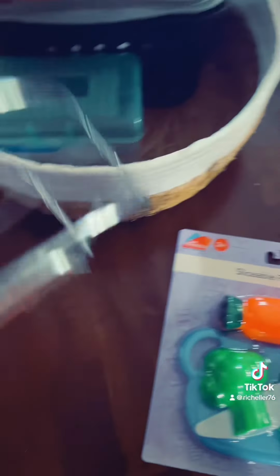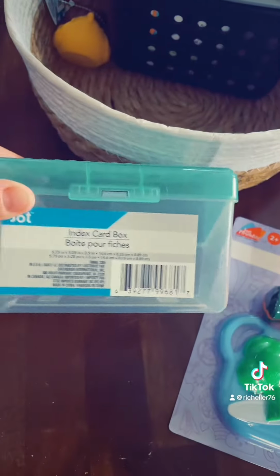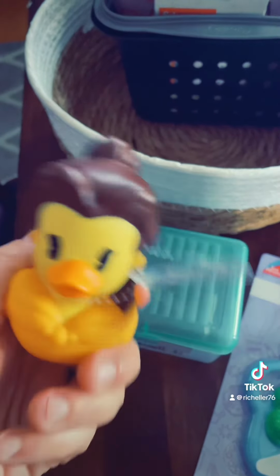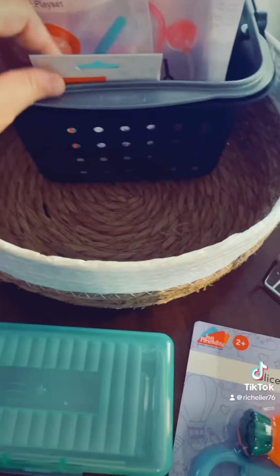And then this is a napkin holder, which I'm going to use for a separate project that I will show you. Not for napkins, obviously. This is an index card box that I'm also not using for the index cards. This is a Disney duck that is a Belle, like Belle from Beauty and the Beast, for my baby.